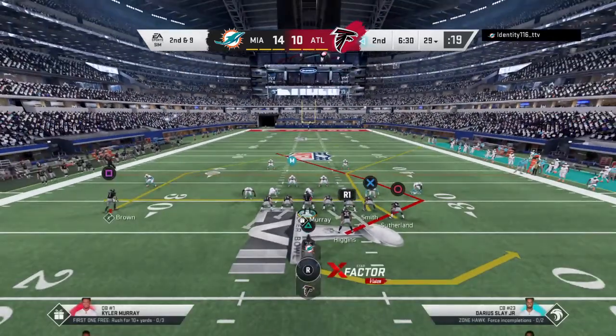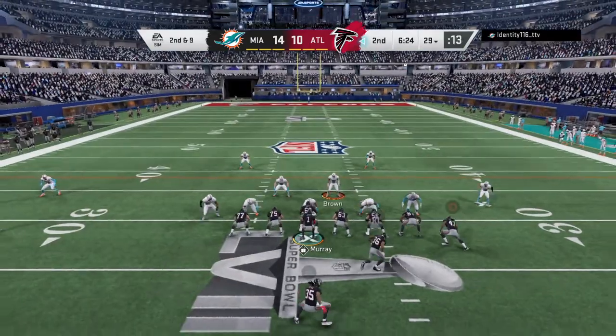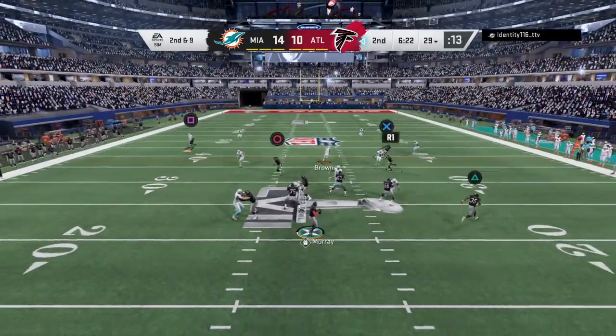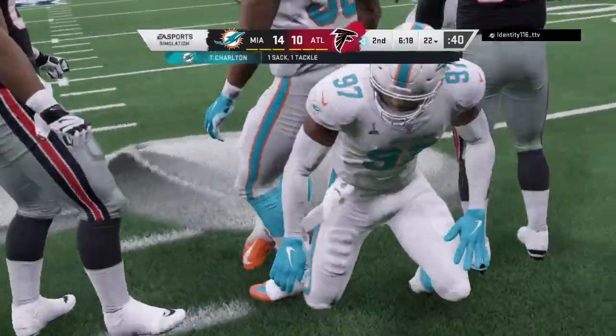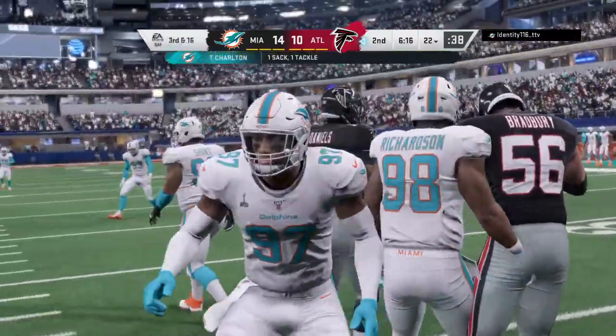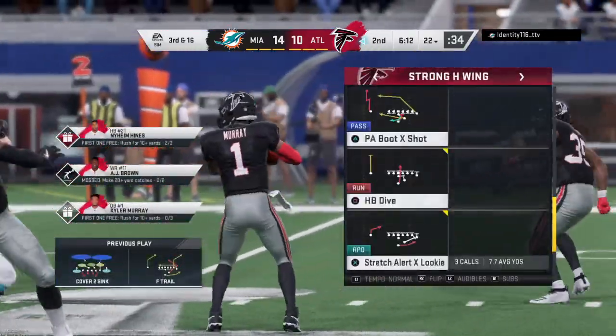Here's second and 9, just a yard on that last run. On second down, here's Murray. Nowhere to escape, and he goes down. Taco Charlton just would not be denied. That's a loss of 7.